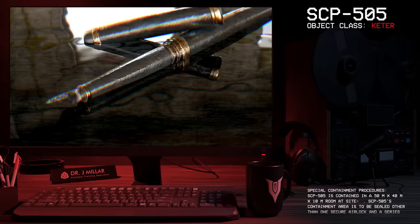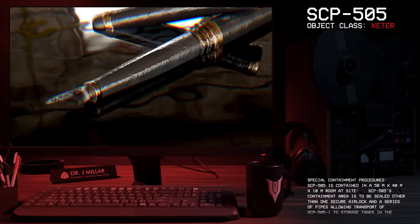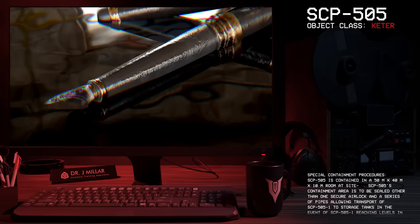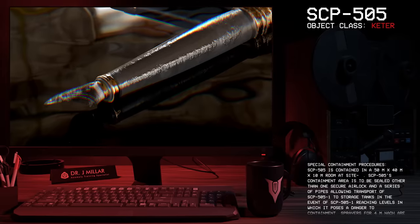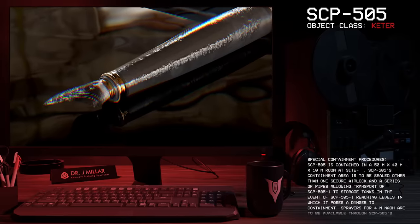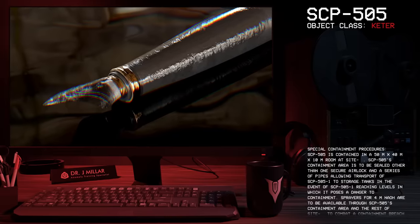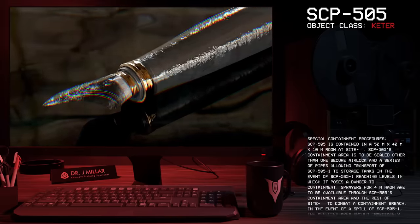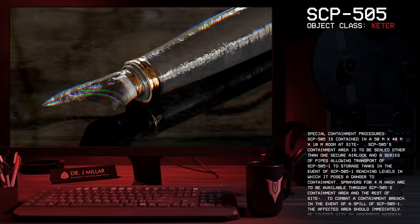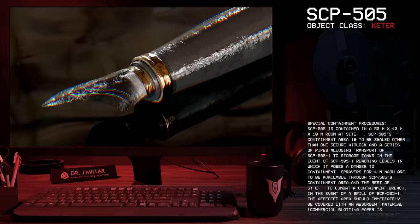SCP-505, Object Class Keter. Special Containment Procedures. SCP-505 is contained in a 50 by 40 by 10 meter room at Site. SCP-505's containment area is to be sealed other than one secure airlock and a series of pipes allowing transport of SCP-505-1 to storage tanks in the event of SCP-505-1 reaching levels in which it poses danger to containment.